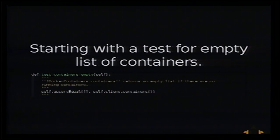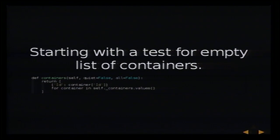So we can start at the very beginning by making sure that when we call containers on the fake or the real client, without having created any containers, we get back an empty list. This is actually the latest version of the containers implementation in the fake. Then we can go to our fake and do just enough to make the test pass. Here you can see we've got an in-memory list or dictionary of container dictionaries, and we're iterating over it and returning just the ID of each container. Again, this is a starting point. It's quite a long way from being complete, but this is probably enough for me to make use of this fake and library as it is.